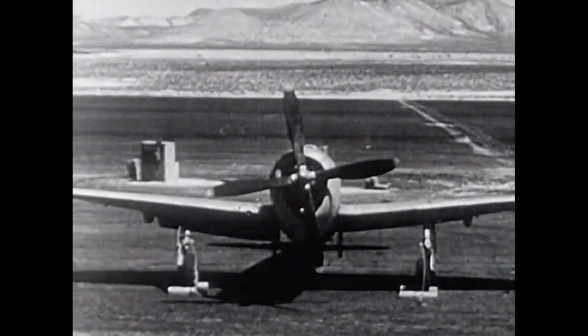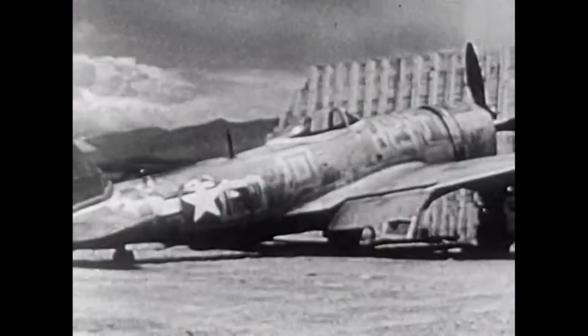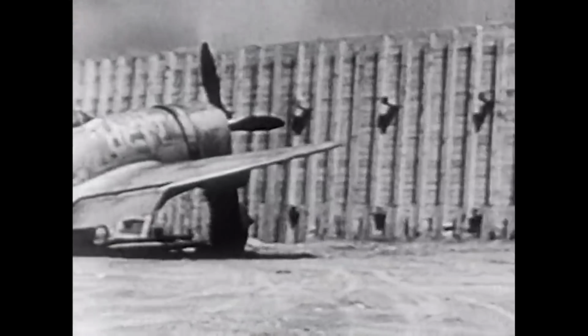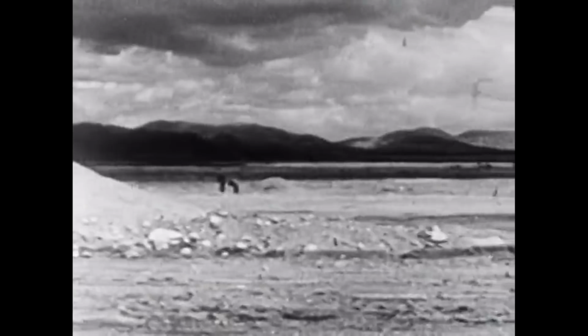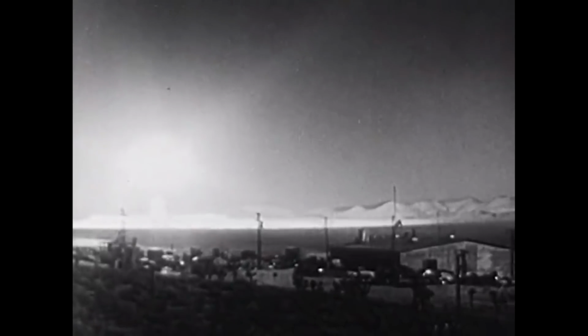The tests go on. Aircraft, some obsolete, some new, are staked out at various angles from the blast, for we must learn how to protect our fighters and bombers. Special cameras in slow motion record each fraction of a second as the aircraft disintegrate under the shattering impact of this powerful force for destruction. From these films, the Air Force adds new pages to its knowledge and mastery of atomic warfare.